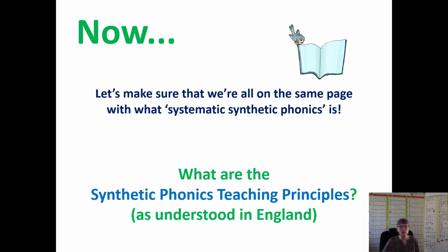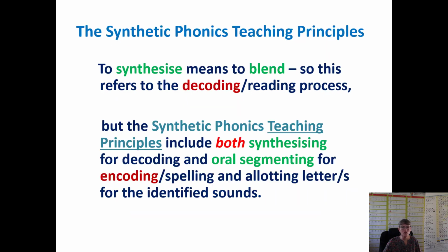Right, when I refer to systematic synthetic phonics, you might not know what I mean or what that looks like. And bear in mind, we are talking about phonics programs and provision all around the world, and so they may have many differences. In fact, they do have differences. So I'm going to talk now about the synthetic phonics teaching principles, broadly speaking as understood in England's context. Now, to synthesize means to blend. So strictly speaking, this is referring to the decoding or the reading process where we teach children to sound out and blend printed words.